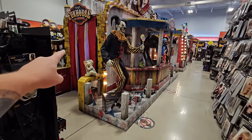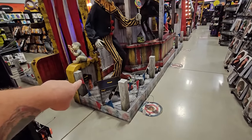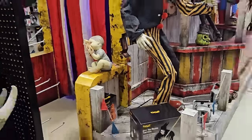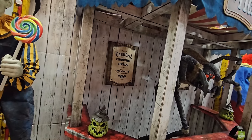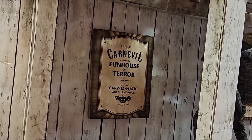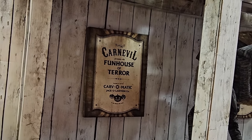I love how around everything they have so much stuff set up. Look at this, we got some inflatable jack-o'-lanterns over there, the inflatable Jack the Reaper archway. We got the hand-eater zombie baby over there. We've got chainsaws. We got this pumpkin guy. Check it out, I never noticed this sign before. Spirit Carnival presents the Funhouse of Terror, brought to you by the Carvomatic Jack-O-Lantern Company. Very cool. I think the Carvomatic was one of the best things they ever had set up.